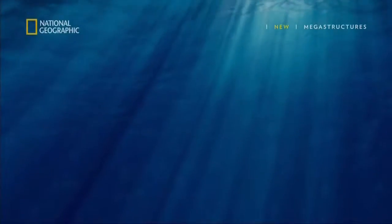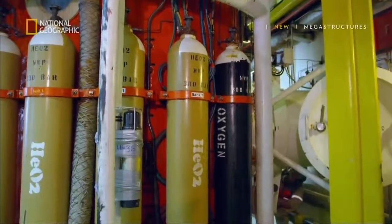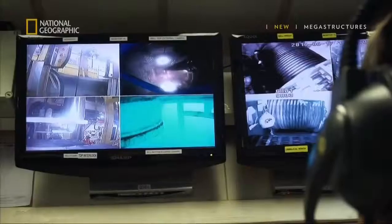Around 74 meters below the ocean, divers are preparing the first half of the pipeline. Working in cold and dark conditions for 8-hour shifts, breathing in a cocktail of helium and oxygen. Offshore diving is one of the world's most dangerous professions.